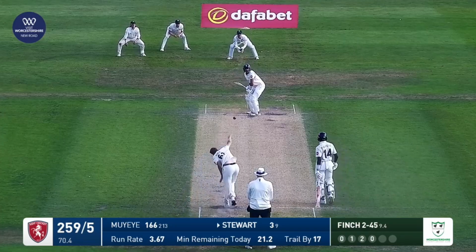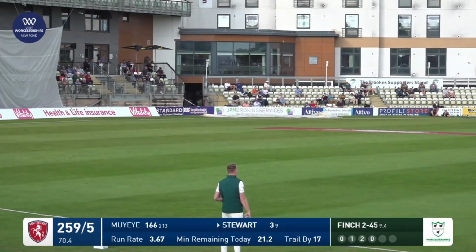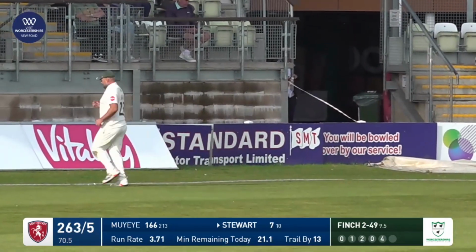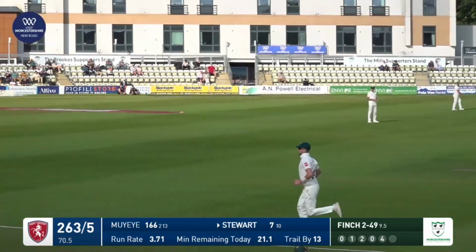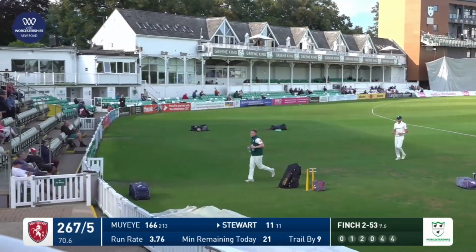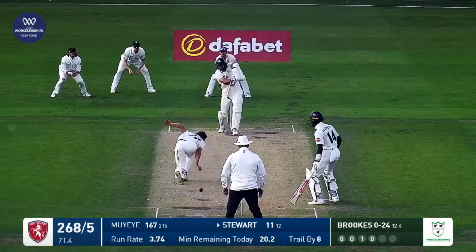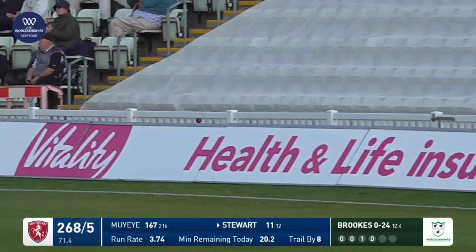He's in, bowls, and Stewart drives straight down the ground for 4. Bottom-handed punch, but over pitch from Finch, capitalised upon by Stewart. He goes to 7. Finch is in, bowls short, and Stewart slaps him away on the leg side for 4 more. So Finch punished for 2 loose deliveries at the end of that over. Brooks bowls, Stewart drives. There's a magnificent shot, straight down the ground for 4.